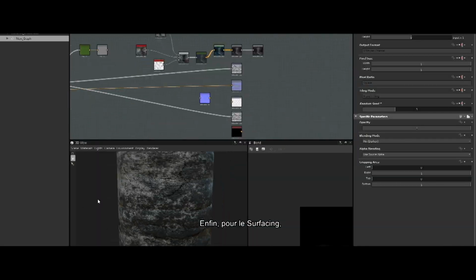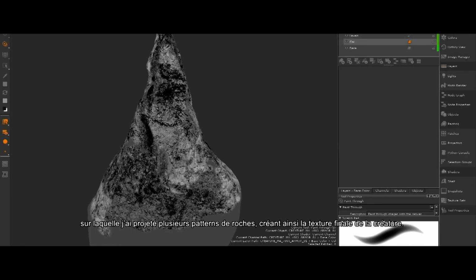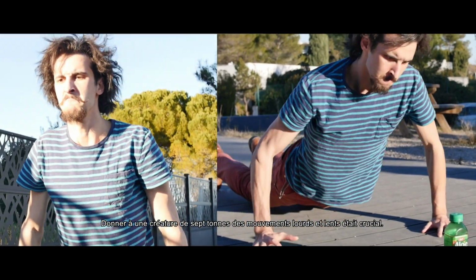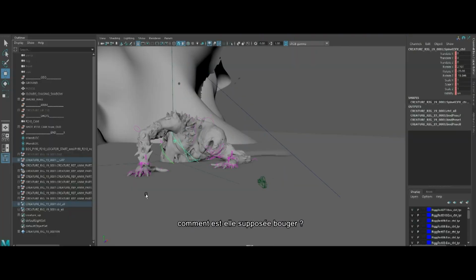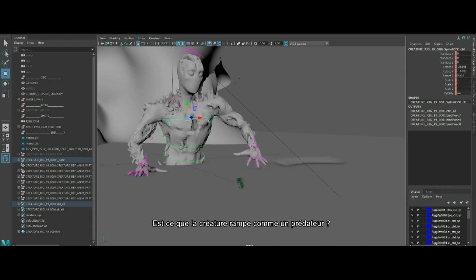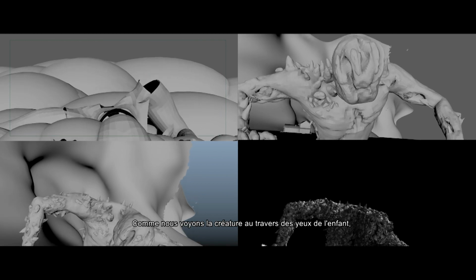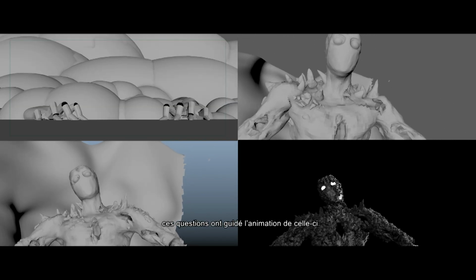Finally, for the surfacing, following the artistic direction, I created procedural-based and projected rock patches to create the texture of the body. Giving this giant the really slow, heavy movement of a 7,000 ton creature was vital. The most important question was, how is he supposed to move? Does he slink like a predator? Is he desperate? Or is he threatening because we see this colossus through the boy's eyes? Those were the questions that guided the animation.